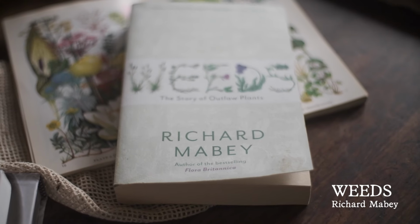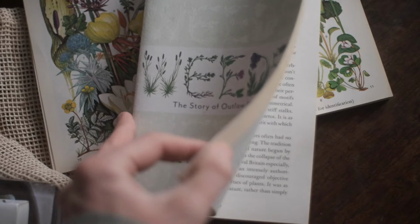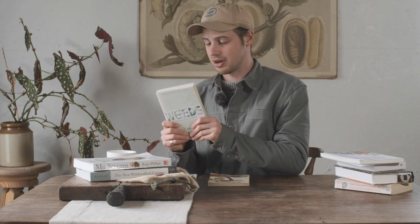This is Weeds, the Story of Outlaw Plants. It's a beautiful look at how humans have persecuted different plants over the years, rightly or wrongly so. It is a beautifully written and anecdotal look at the way humans have persecuted plants, and it really changed the way I thought about lots of the plants that we consider weeds in this country. There are a few things in here that are absolute eye-openers, and it is a very enjoyable read. So if you're looking for a holiday read this summer, please get Richard Mabey's Weeds. You will not look back.